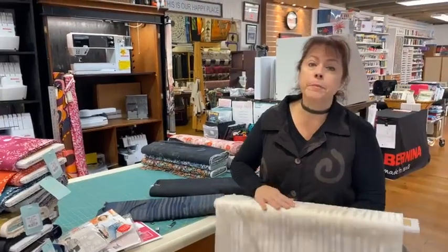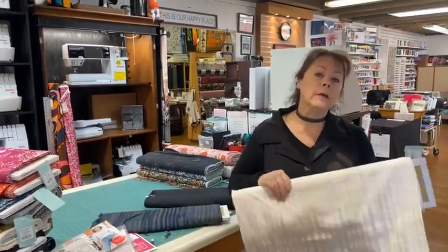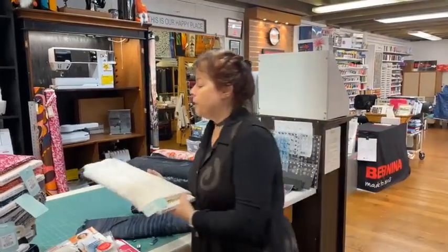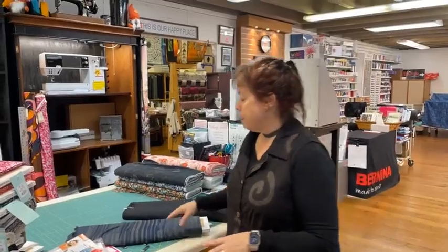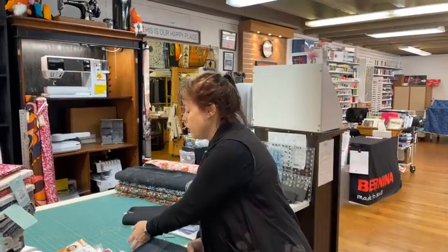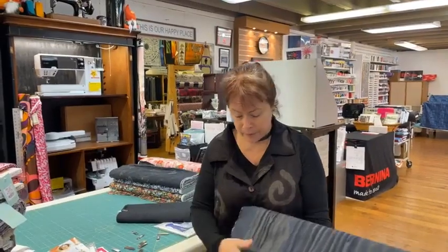Are you going on any trips this year? Have you thought about the clothes you're going to make for your trip? I had one lovely customer who was making a very special trip to Italy. And it was so fun to have her come in here and pick out several pieces so that she could make herself some very special clothes for that trip to Italy.